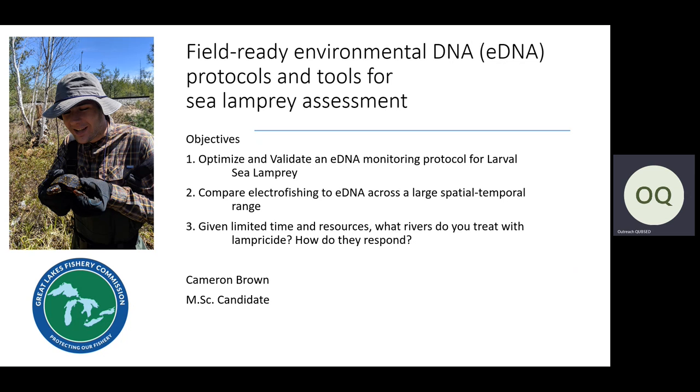But at any rate, we set about to try and optimize and validate a monitoring protocol for the larval sea lamprey and compare electrofishing, which is the conventional method, across a large spatial temporal scale with eDNA. Because really, for the Fisheries Commission, they want to go out and figure out what little creeks and tributaries on the Great Lakes are spawning habitat for the sea lamprey. And then if they go in and hit them with lampricide, is it effective? Did it work? This absolutely doesn't scale with electrofishing.